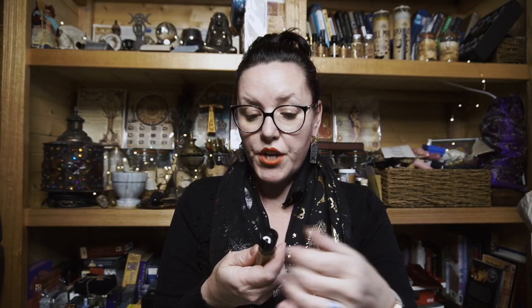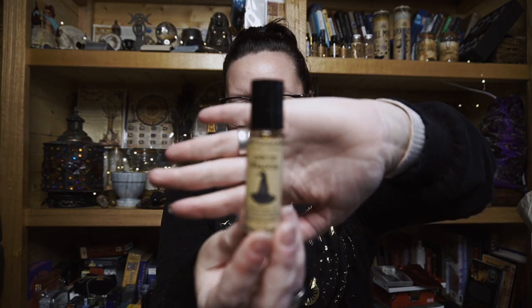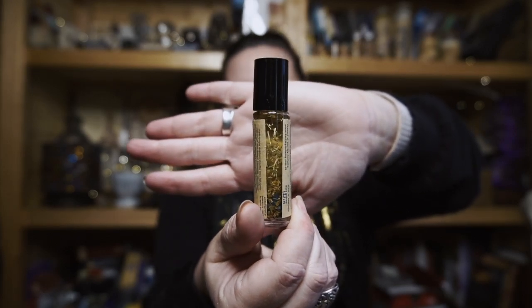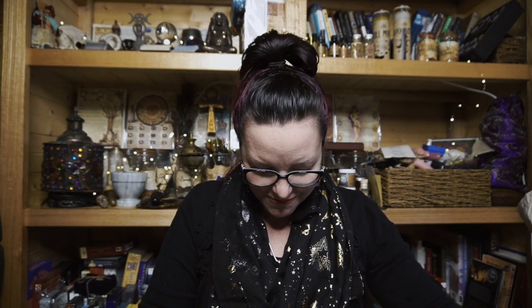Alrighty. Oh, we have a roll-on. Liquid Wisdom, Ritual Body Oil. Liquid Wisdom, he says. Oh, it's so crisp. It actually smells a bit like medicine, like Vicks. It's got a little Vicksy smell to it. You know, Vicks Vapor Rub. But this is it right here. Look at it. Isn't it gorgeous? And you can see through the label there that there is some serious herb in there. Oh gosh, I love the look of it.